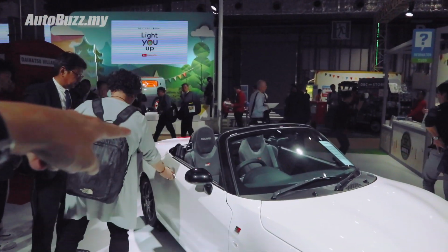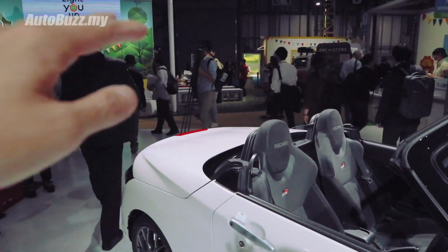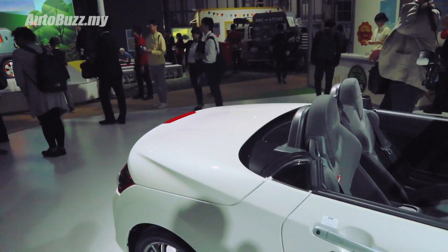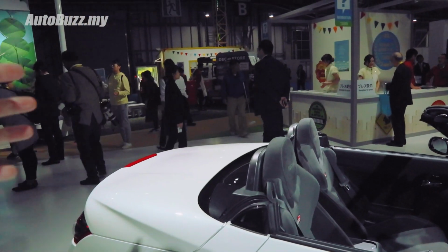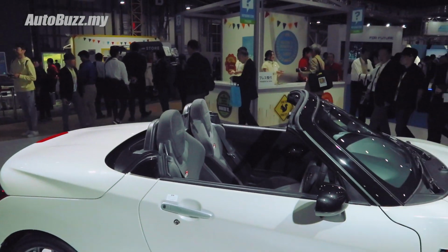The top takes about 20 seconds to close. The funny thing is though, when you've got the top stored in the boot, apparently there's only enough space for one duffel bag. While there's a lot of space with the roof closed, apparently you can put maybe a duffel bag and a golf bag. You know how big those things are. What's the point though? You want to drive it like that.